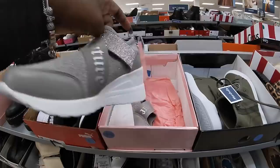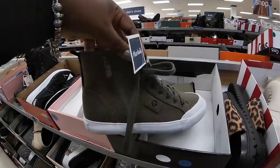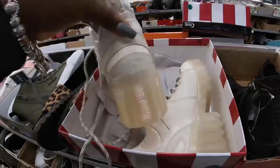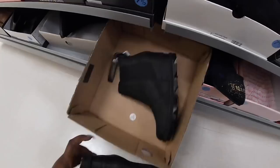Guess, 30. The zipper on the inside. Wait, is that zip? Oh, that zipper's on the outside. These are 40. Circus. Platform. These are by Sorrel, and they are waterproof. Oh, these are 100. And it has a little Sorrel sign at the bottom. I hope I'm saying that right.